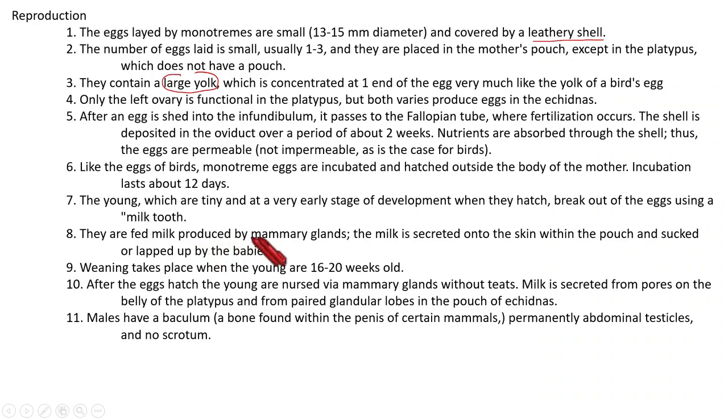From where is that milk produced? The milk is produced from the mammary gland, and after secretion from the mammary gland, it is released onto the skin within the pouch, and that milk is sucked by the babies. Weaning means stoppage of that feeding, and it happens when the young one becomes 16 to 20 weeks old.